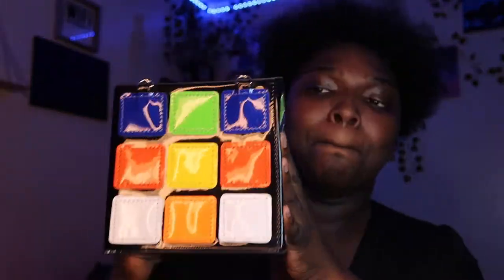When I say this bag is bigger than I expected. I thought it was gonna be one of them little fancy bags, but this bag is, yeah. Let me zoom in a little bit. This bag's big.